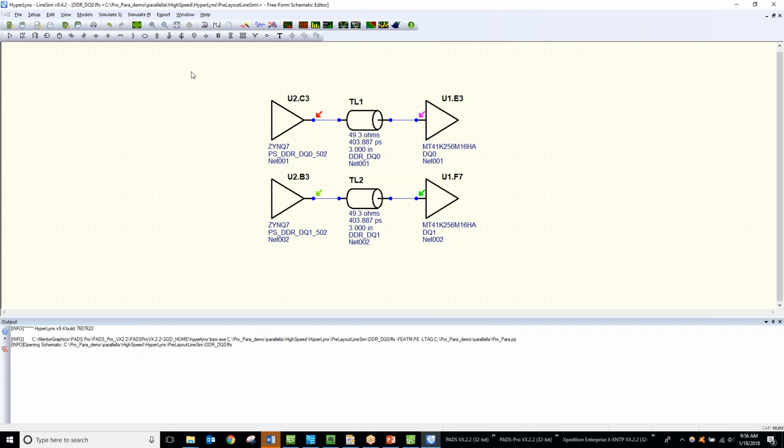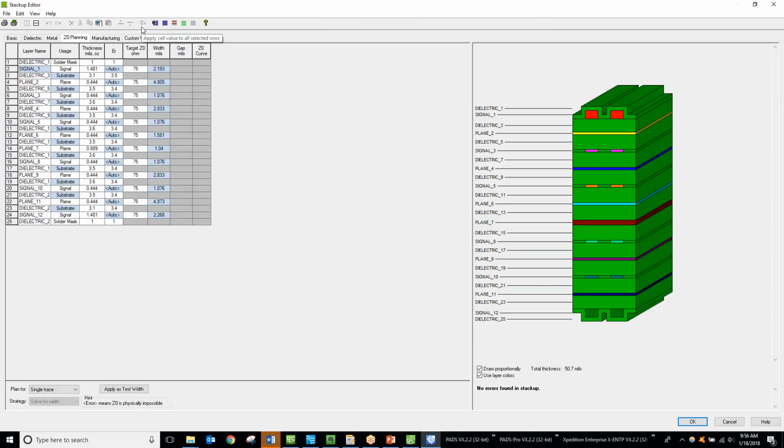Okay. The first thing that I want to highlight is the use of the Stack Up editor. Like I said, the real use for HyperLynx LineSim before we actually do any layout and routing is to help develop our constraints and help develop our Stack Up. So you'll see here on the right-hand side, we have a cross-section view of our board with all of those electrical layers and non-electrical layers in there as well.